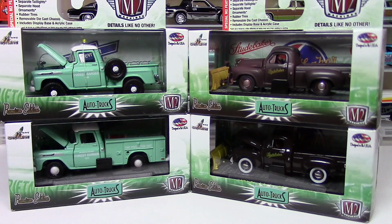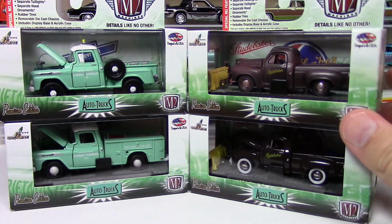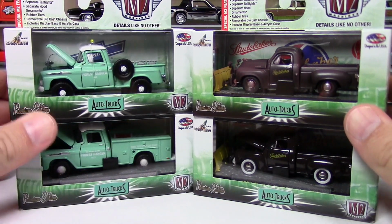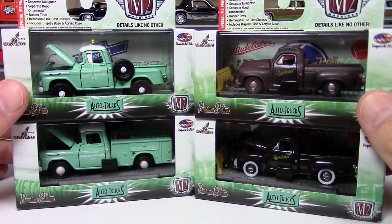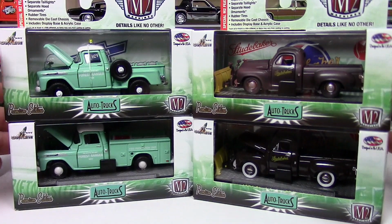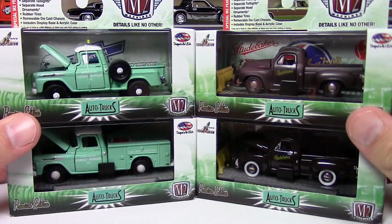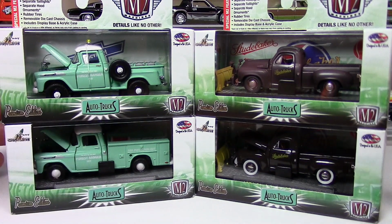So I was completely excited, super excited to see that not only were they stocking M2 trucks, but it was the latest release. So I went to town on it. Didn't find any chase pieces, but I did find 4 pieces I had been looking for. So we're going to check them out here today.